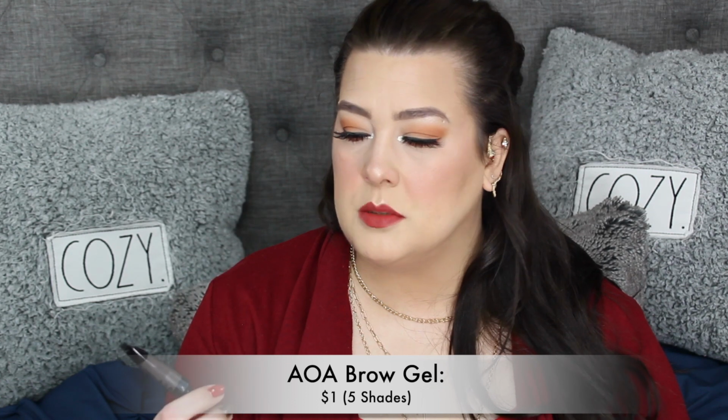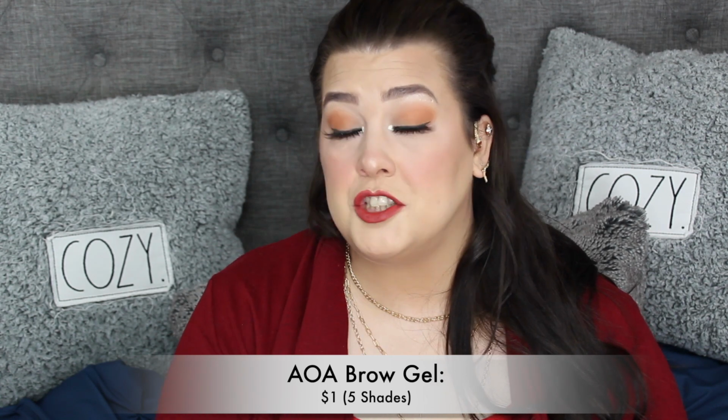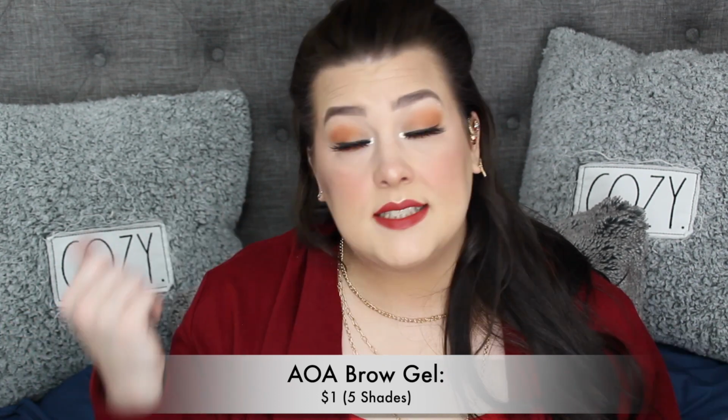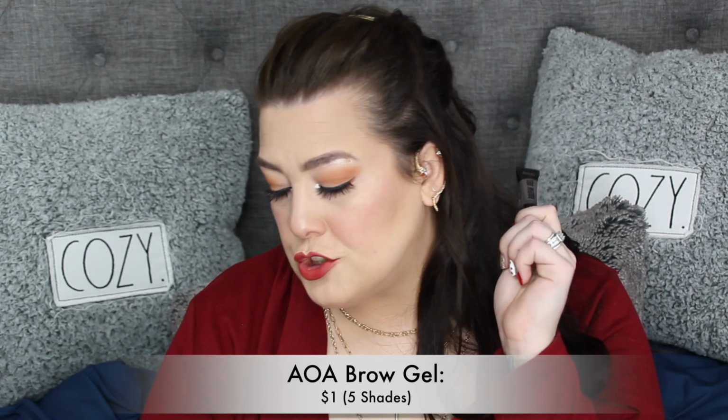So highly recommend that. If you're more of just a gel person, you just want to throw in a gel, go with these. They have multiple different colors. This is the AOA Brow Gel. If you use a spoolie, I have this one in medium brown. If you just put it on a spoolie and go run through your brows, like if you already have your brows done and you don't need to shape them, just use this brow gel. It is so good. So good.